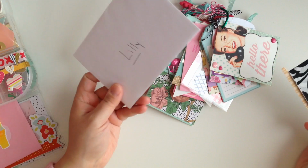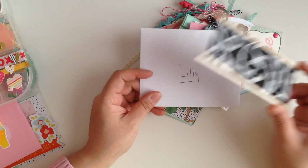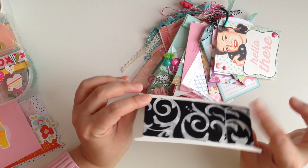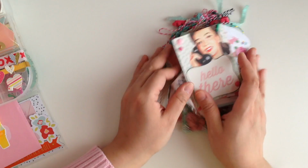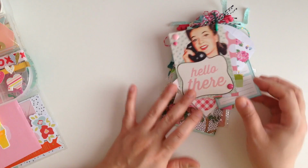You see, this is why I say you guys are amazing. You guys make my day all the time. So she sent me a cute little sweet card. She sent me some samples of this crepe paper, which I don't have. So I will be making a rosette out of this. And she made me a tag flip. And this is her first one. And she did so good.